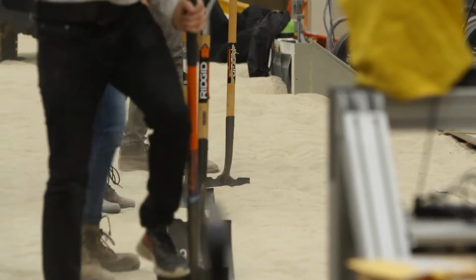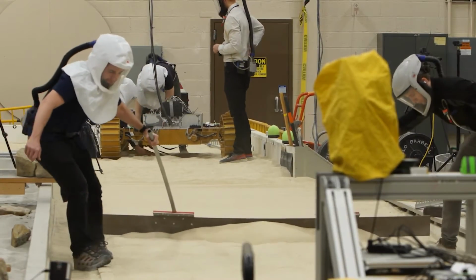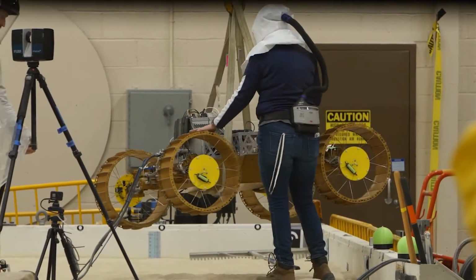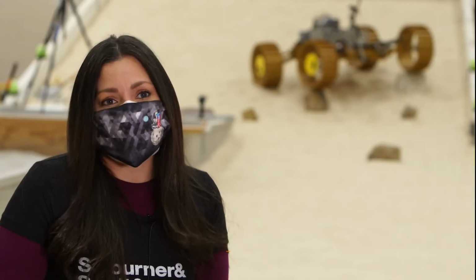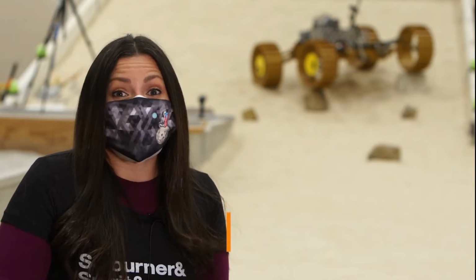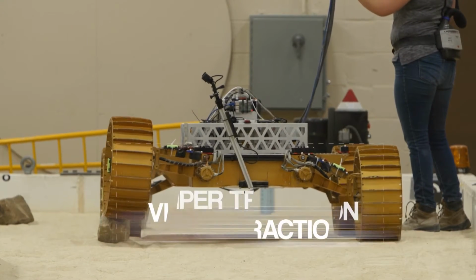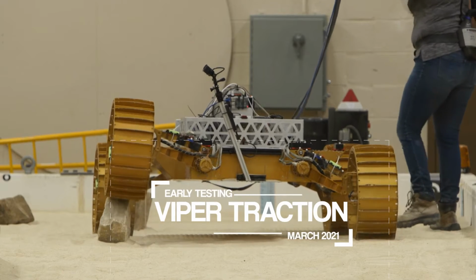Tests will help us get ready for the future tests during the fall, where we will be doing further mobility testing for VIPER to understand the rover's performance in terms of how well the rover can traverse simulated lunar soil, how well it can overcome obstacles like rocks. And SLOPE is the ideal location for this type of mobility test.